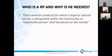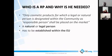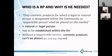Again, we are always going to check firstly what the regulation says. And it says here that only cosmetic products for which a legal or a natural person is designated within the community as a responsible person shall be placed on the market. Meaning the responsible person can be any natural or legal person. It can be an individual or it can be a company, but it has to be based within the EU. So you, since you're based outside of the EU, you can't act as the responsible person yourselves.